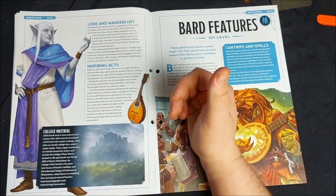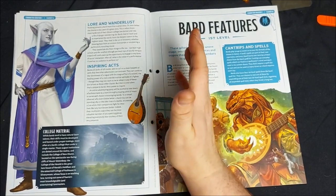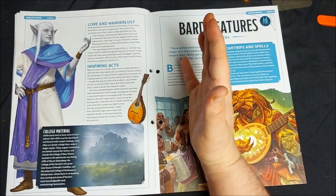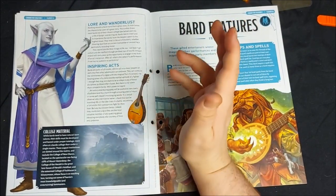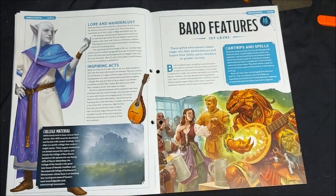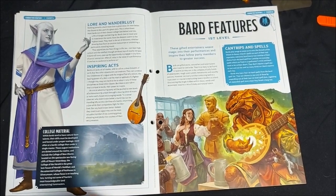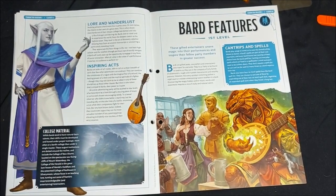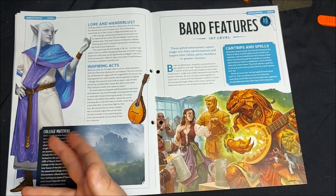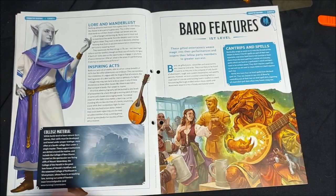So yeah, many bards can be healers, can create deceptions, and even cast a spell on people, as we see here in just a sec. So some people find themselves pretty naturally skilled as a bard, but most often they will tend to attend a college. So yeah, there's plenty of these around.